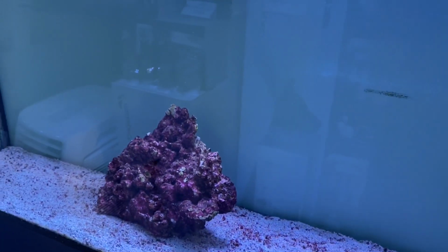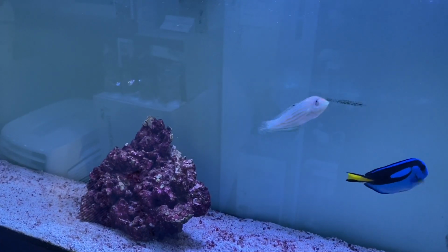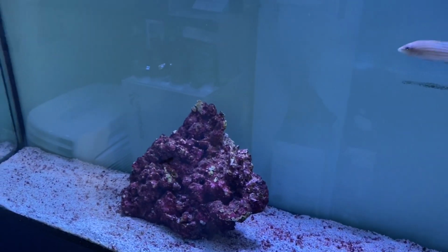Move into the next one, and we have an adorned wrasse, a Regal tang, a suntail goby, a yellow wrasse, and a high fin banded goby. I think they're behind the rocks at the moment.